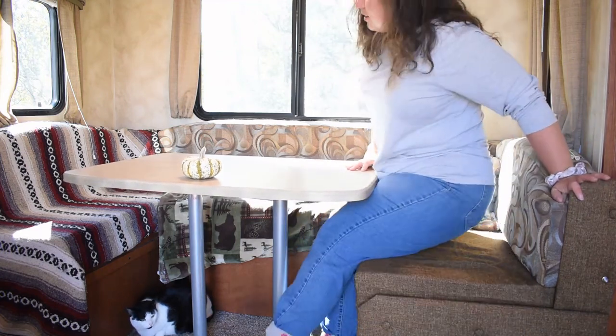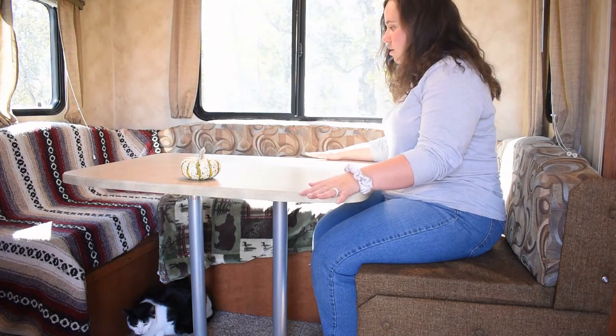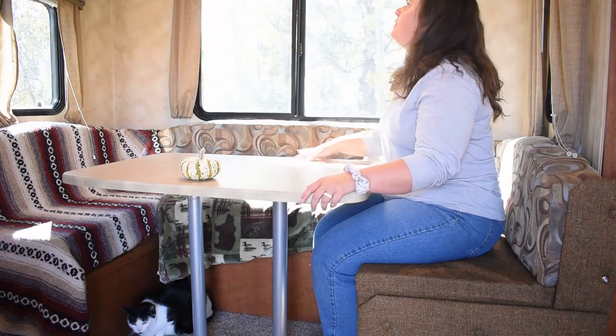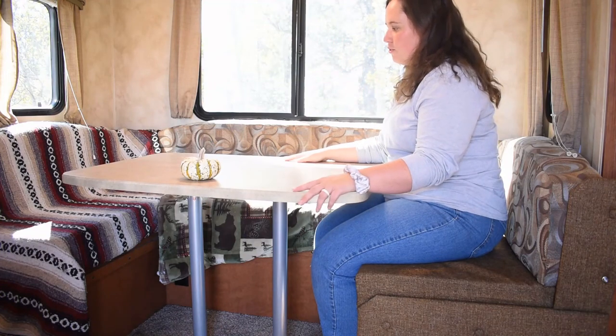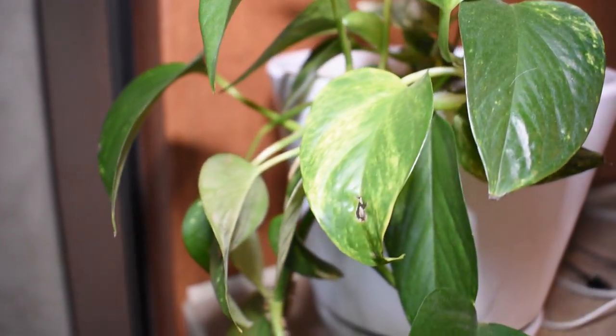There's storage underneath the whole thing. There's plenty of seating. You can pretty comfortably sit 4 people. You could squeeze more depending on the size of the person. The lighting in the whole camper is really nice. I love the big windows. Just the whole booth is very nice for working at, eating at. It really makes the camper for me.